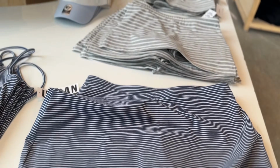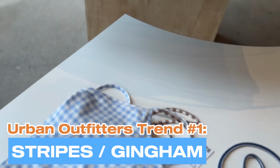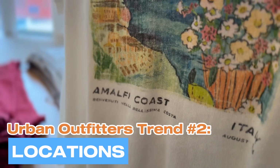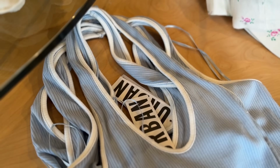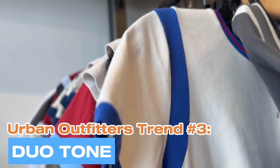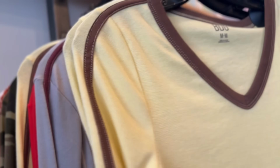All right, immediately when you first walk in, you're going to see stripes right there to the left and the gingham pattern. So this is proof that I think both of these will do well this year across multiple different items. I did see a couple of those location-based shirts as well, but they were mostly based around landmarks or beaches. One thing I did notice at Urban Outfitters that I didn't notice at the other 2 is this duotone type of shirt. So it basically has 2 different colors, usually white, but sometimes there are other colors.